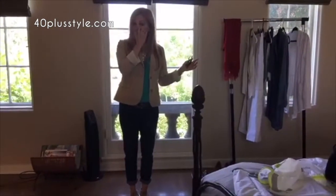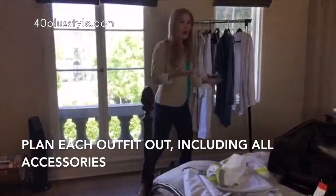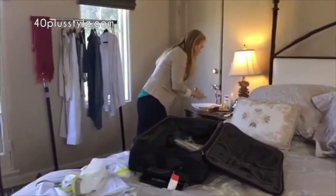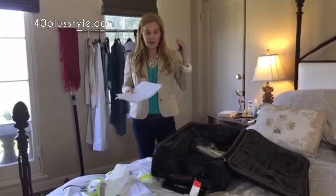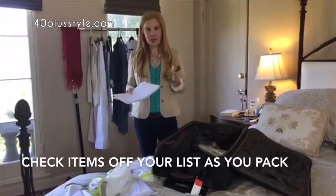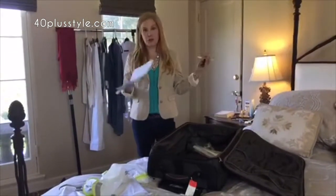That brings me to my next favorite point: plan, plan, plan. Even if you're only going away for a few days, plan out what you're going to wear. Plan out the outfits and what accessories you're going to need. You can start a packing list with pen and paper, or I actually keep a packing list in the notes section of my phone. I know what I need to bring, toiletries, but invariably you end up forgetting something. So if you have a packing list and a checklist that you can go through, you know what you're going to need, and you won't forget your toothbrush or your toothpaste.